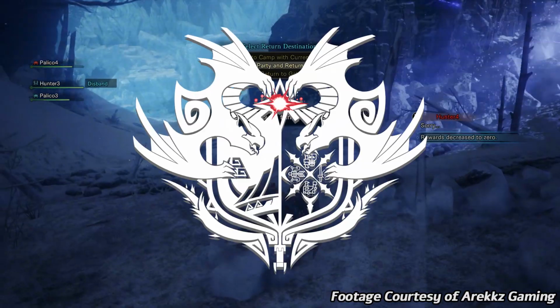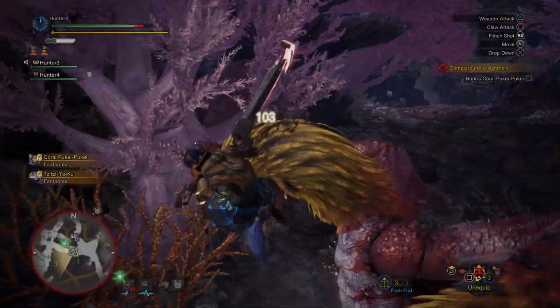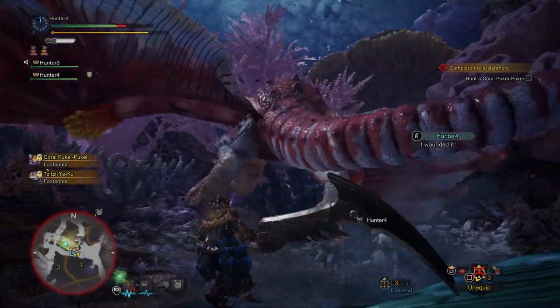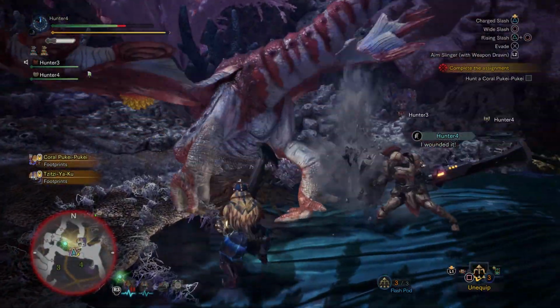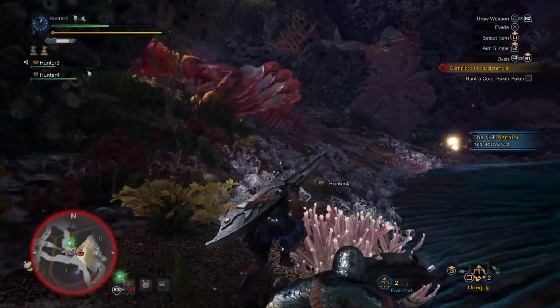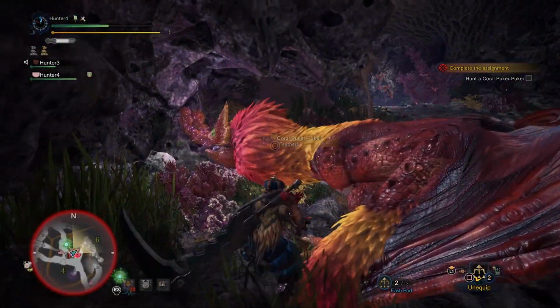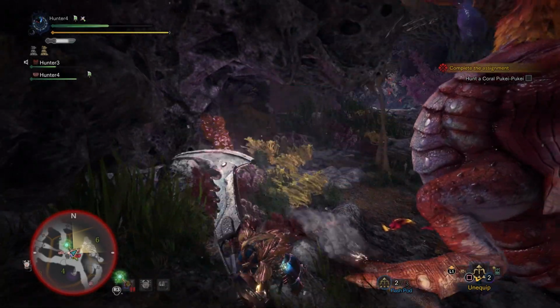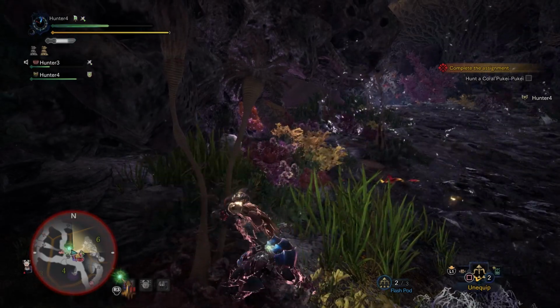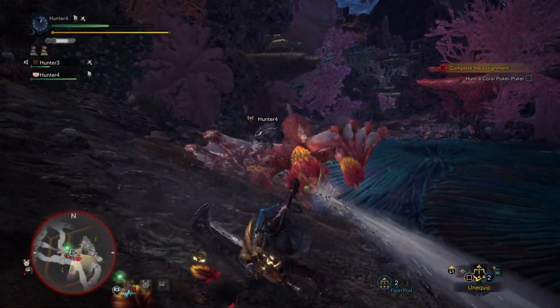Moving on to the next variant, you had a choice. You could either take on the Pukei variant or the Paolumu variant first. Yes, we got a variant of Paolumu. We chose to take on the Pukei. It's the Coral Pukei-Pukei, and he was a super interesting fight. Pukei-Pukei, as a general thing, is a poison type monster, but now he's a water type because he's in the Coral Highlands. He's eating different nuts. He's not eating poisonous nuts anymore.